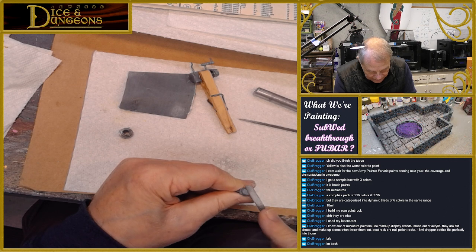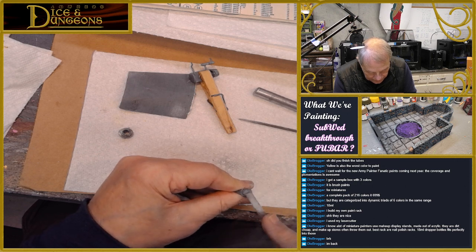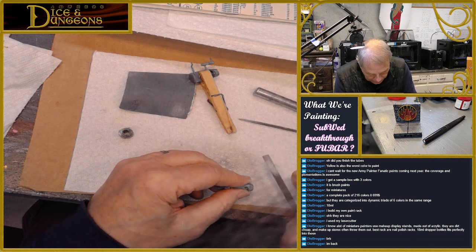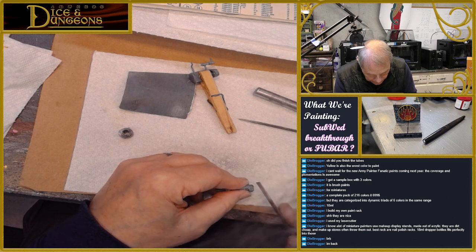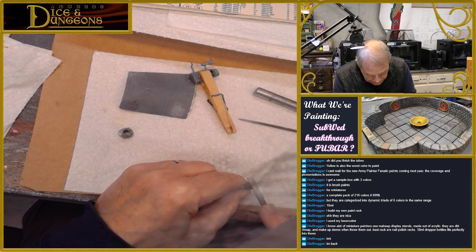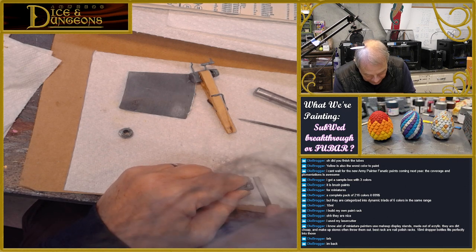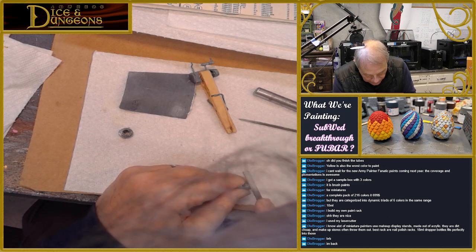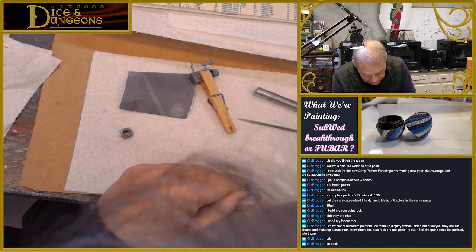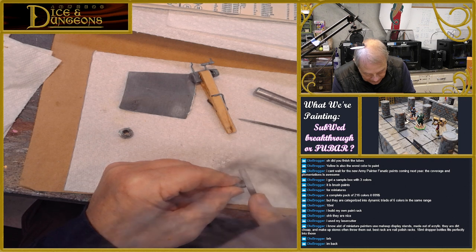Going to do some aggressive filing here to get the bottom under control. There we go. I'll probably polish that a little bit. It's not going to show a whole lot, but maybe enough that I'm going to use the emery cloth on it. Boy, this side's really bad. It's like the two halves don't match up. Yeah, I really hope the actual containment vessel was manufactured a little bit better than the plastic version here.